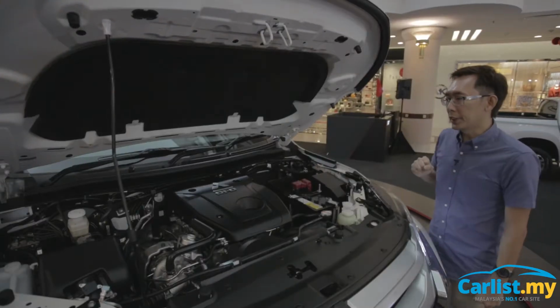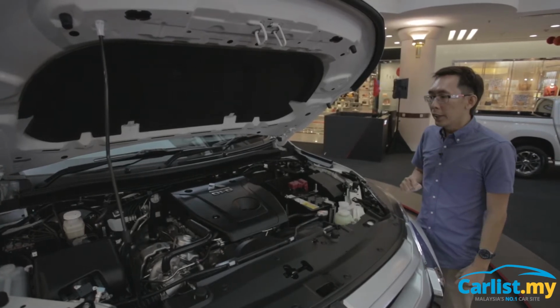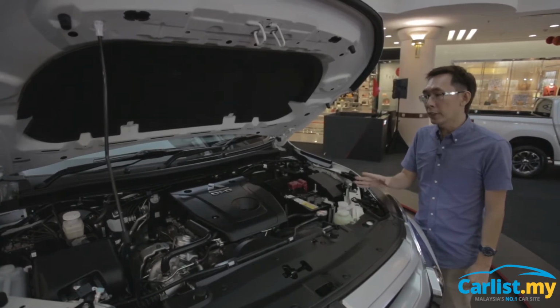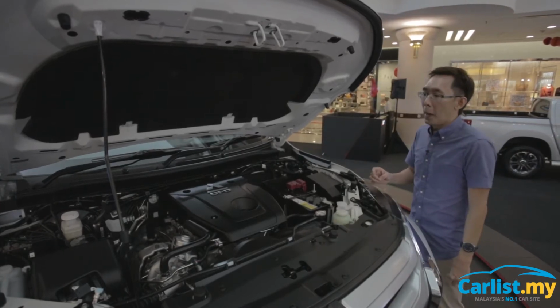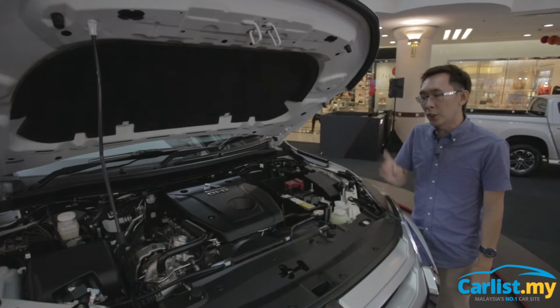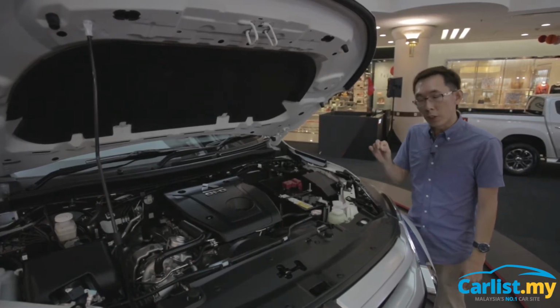So this is the 2.4 litre MIVEC aluminum block engine. It's not exactly a new engine. It has been around since 2016, just 2 years ago. It's not that old. But before, this engine was only available in the Triton Adventure X. Now, however, it's available across the range.